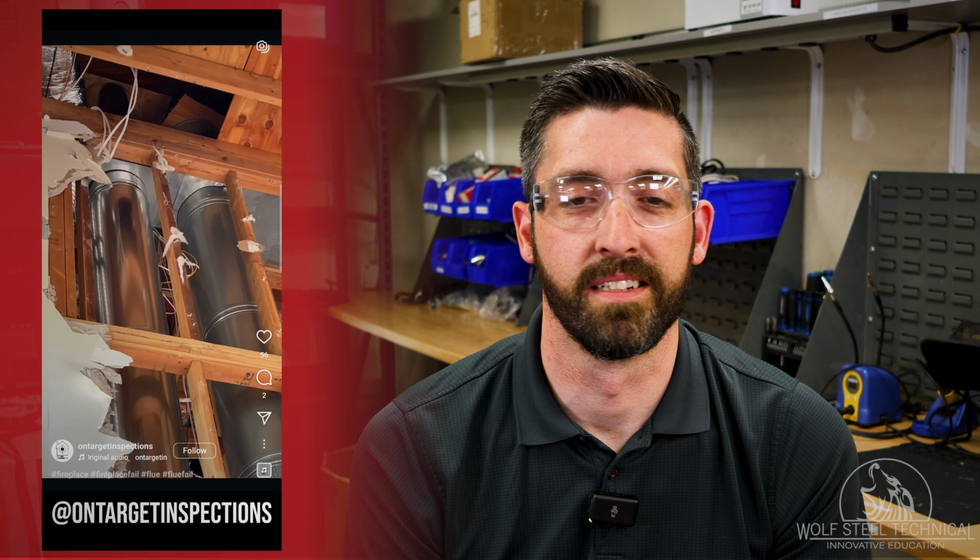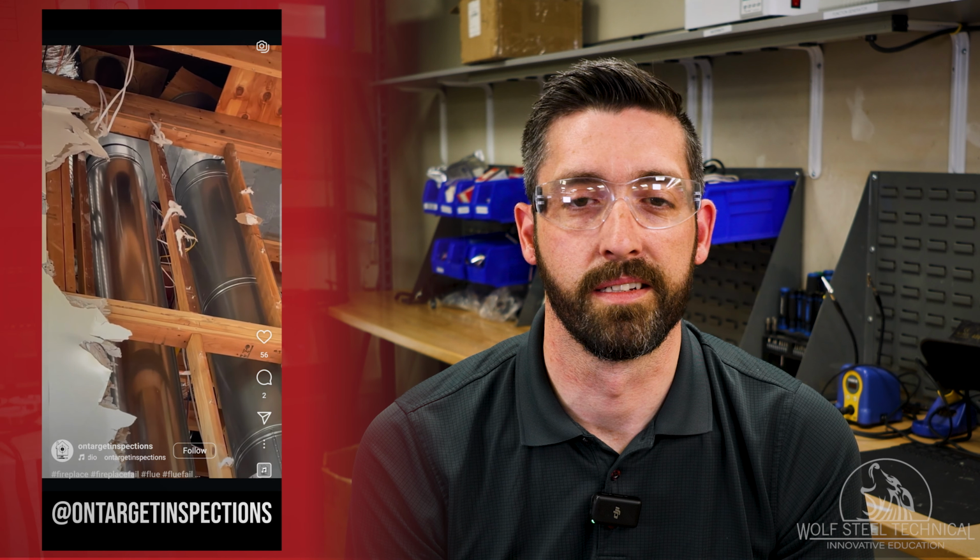Renovated this house, 2008. Okay, we're building. It had two back-to-back wood-burning fireplaces that thankfully the owners never used. You follow these flues all the way up. Never exited the house. Wow. Terminated in the attic with a scrap piece of plywood and cardboard. If they would have used these fireplaces, could have possibly burnt down the house.